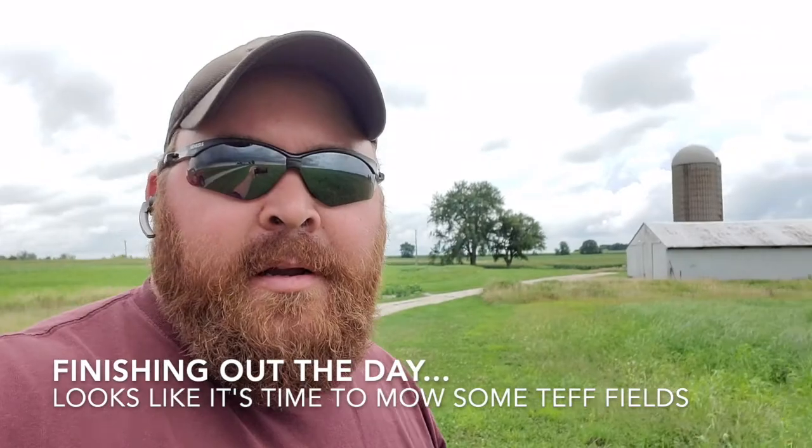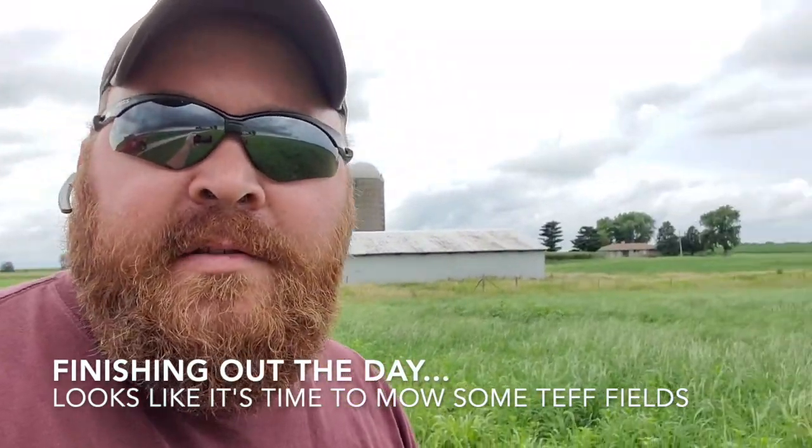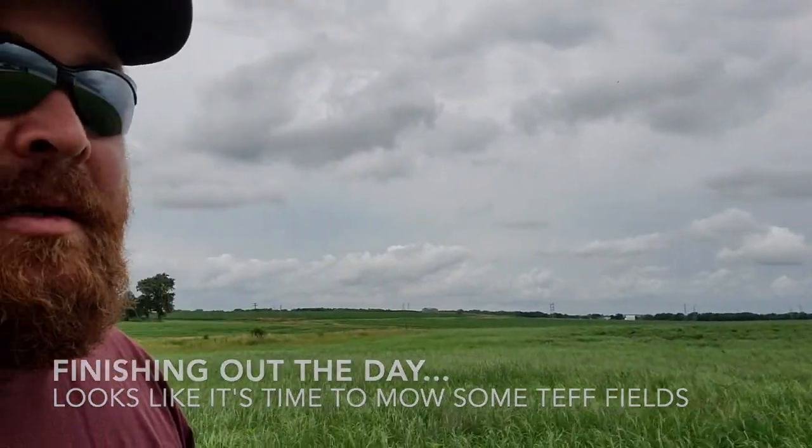Just bringing you out here to our teff grass field. It's ready to go. We've had a little bit of a learning curve on this field, getting it ready to go and stuff like that. We planted a little light and there was rain coming, so we didn't get everything rolled the way we wanted to, and so the stand didn't take off, and then it didn't rain for like a month, and so it just didn't come in real great, and the weeds kind of got in there.